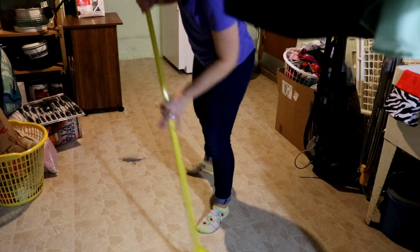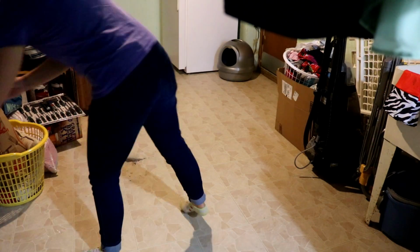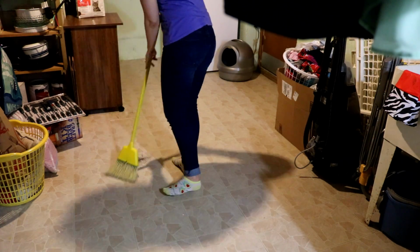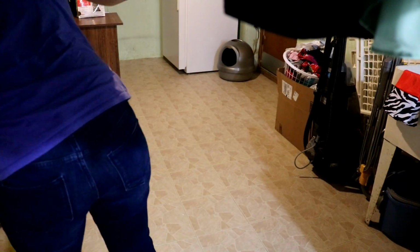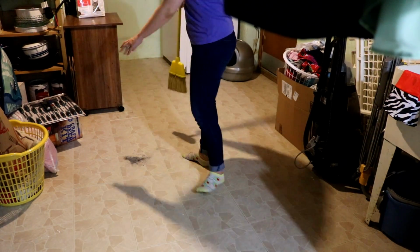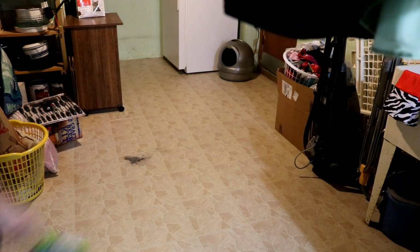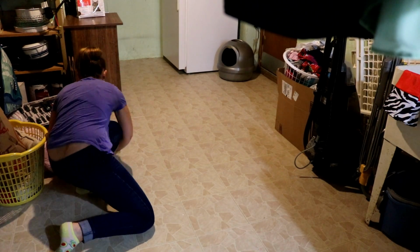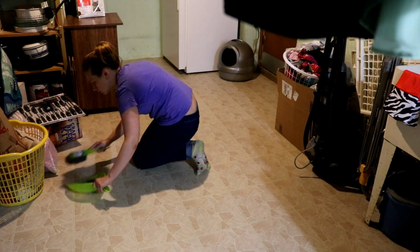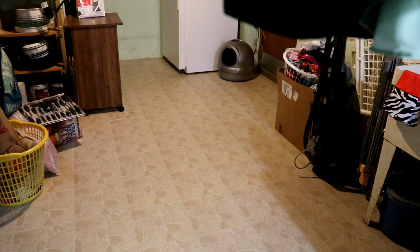So I am starting in my laundry room, which is what you're watching right now, and my laundry room is the grossest room in my house. So I really try to get in there once a week and sweep and mop and also just kind of tidy up in there. This is where the litter box is. I did the litter box off camera. I didn't think you guys would be interested in that. But honestly, this is just a gross room.